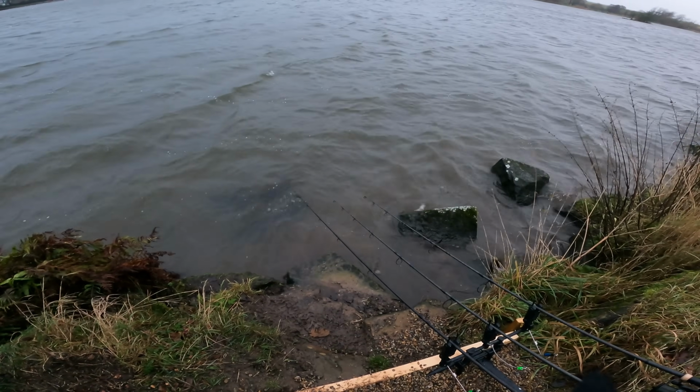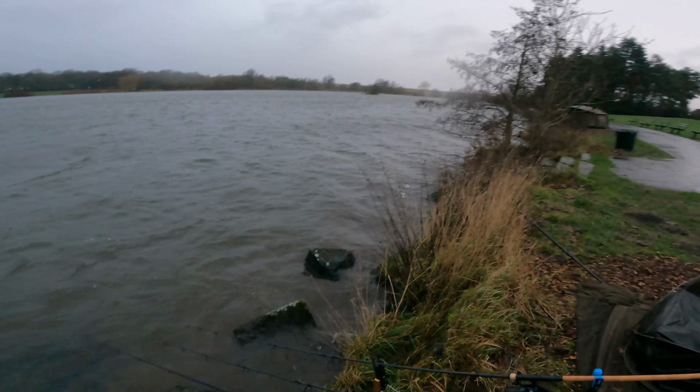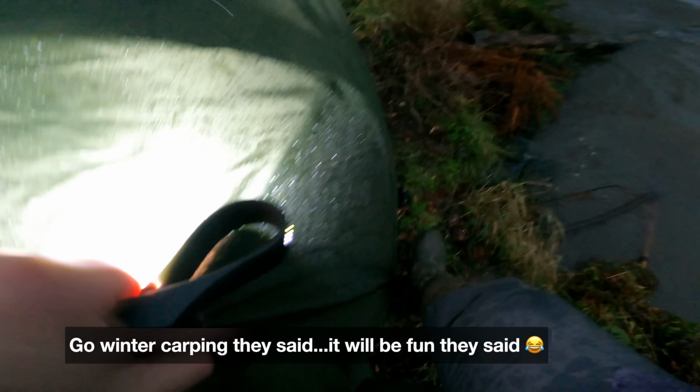Just waiting for this to boil. Like the North Sea, look at that. Woo! Rob's just going checking his bivvy, making sure everything's fastened down, but you can see on mine, it's pulling the pegs out. Post will be a bit stronger.